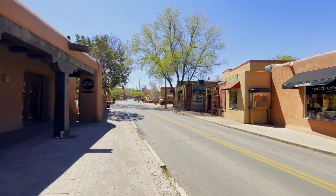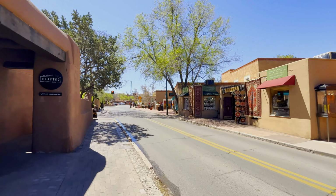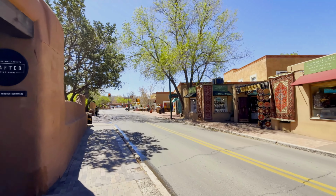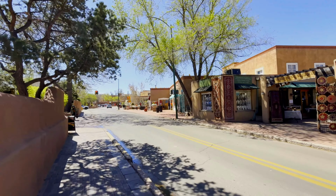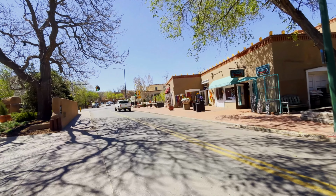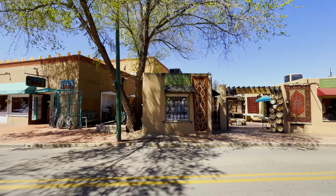A little bit we've seen of Santa Fe. It's a very beautiful city. I understand it's the third highest city in the United States in terms of elevation, and it is the highest state capital. I think it's about 7,200 feet elevation. We really should spend more time here, but we're heading over to Albuquerque to meet a friend.